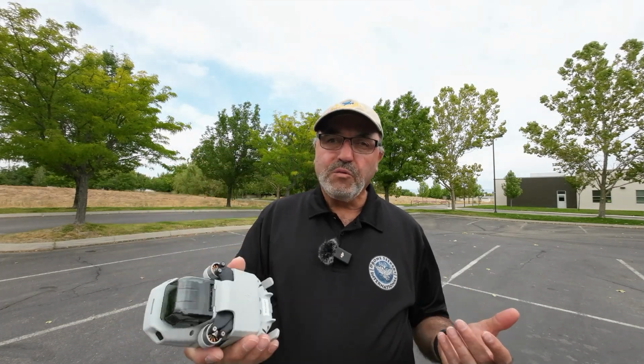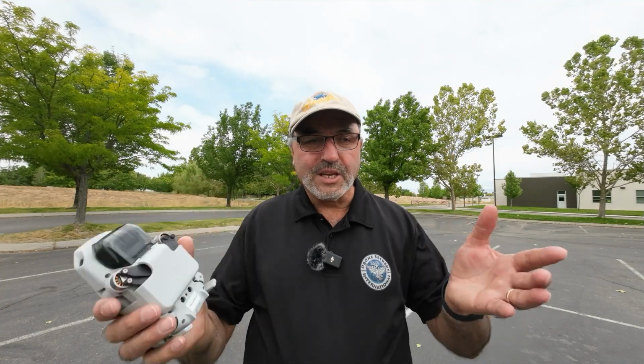So anyway, we were in the air for a good 20 minutes and saw no dimming with the iPhone 14 Pro. I guess that's about it.